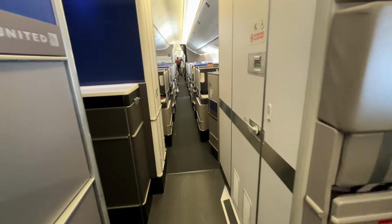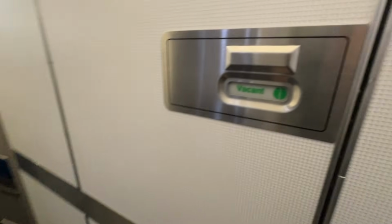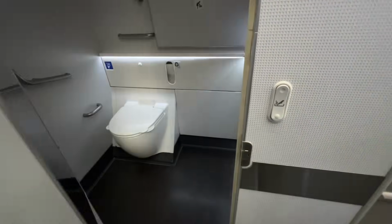With dinner over, let's check out the bathroom. The bathroom near my seat was designed to be handicap accessible, and as such, it has more space than usual.